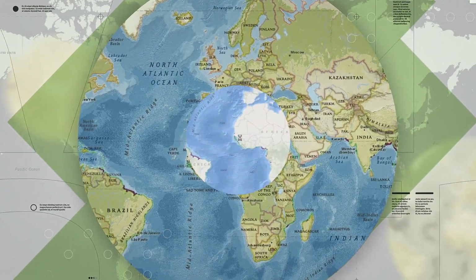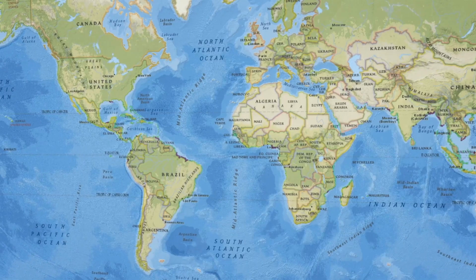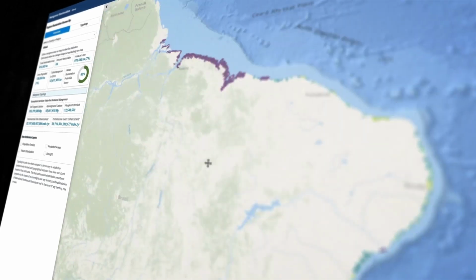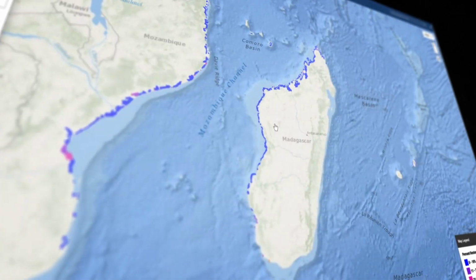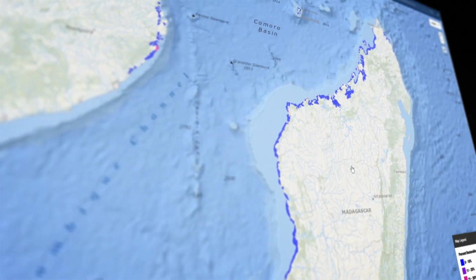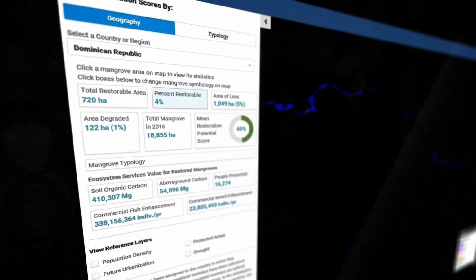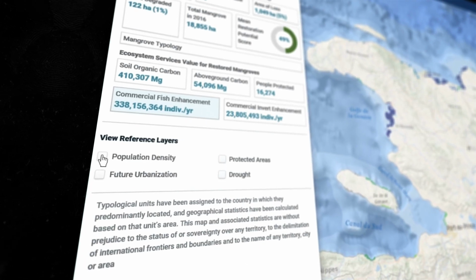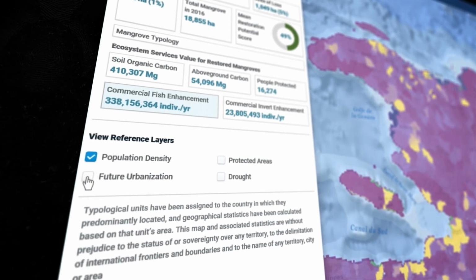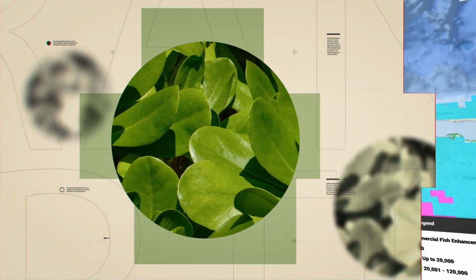Now policymakers and coastal planners have access to a unique mapping tool to identify where to restore mangroves for maximum benefits. The interactive map highlights places where mangroves once thrived and where conditions remain suitable for restoration. More than that, the tool calculates the social and economic benefits of restoring mangroves at each location.